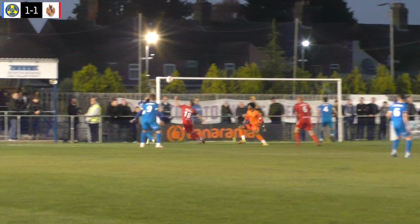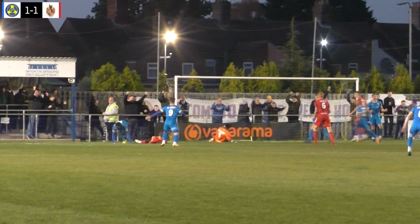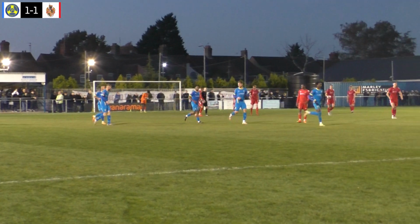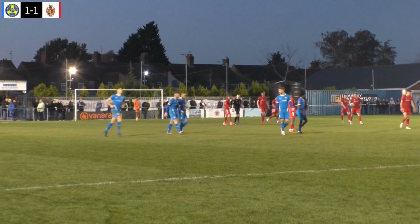Oh, Belagambi, an error. He's let it through his arms. It just squeezed away from his grasp, and Peterborough Sports took full advantage. 10 minutes to go, and the home side level things up at 1-1.